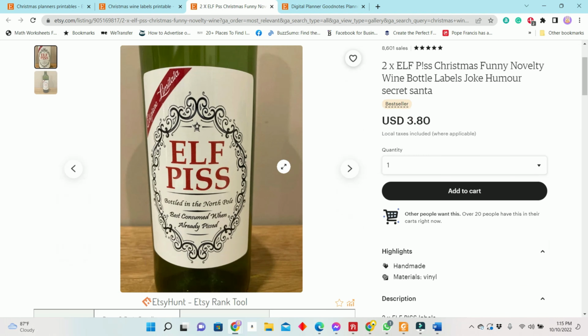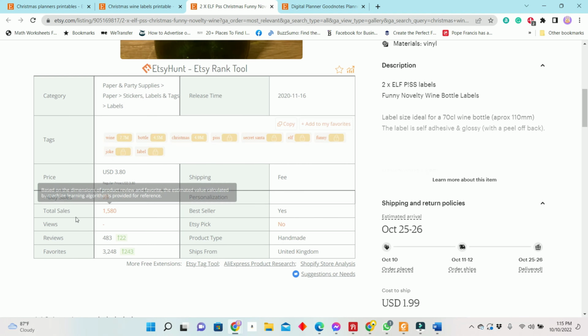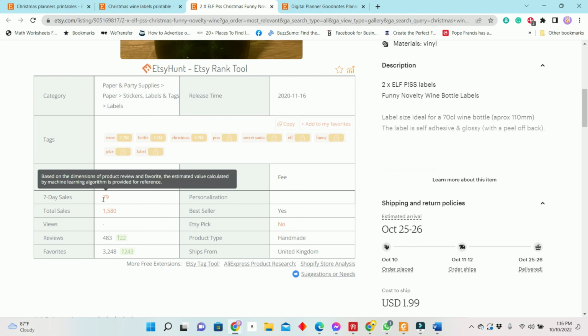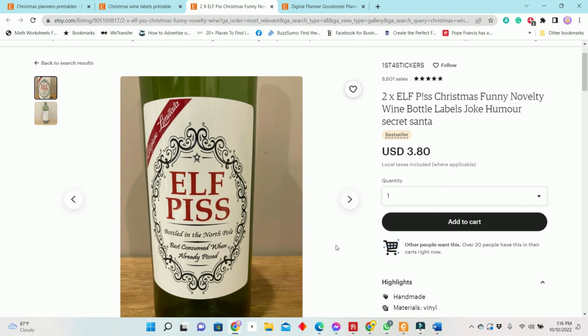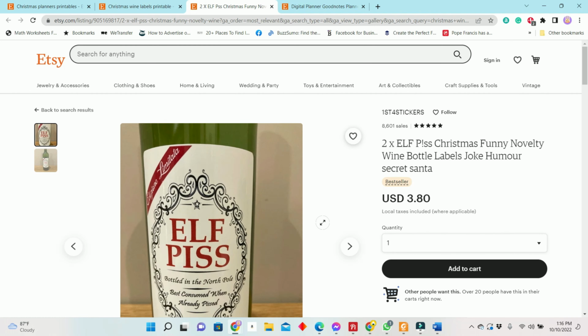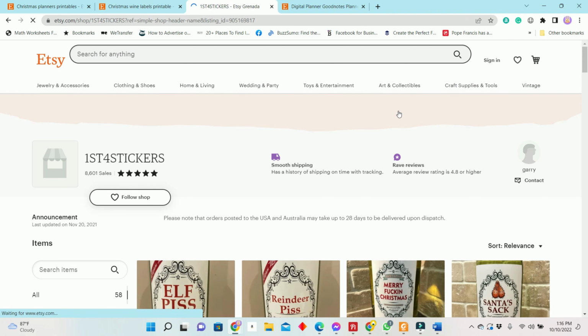Let us look at the details here. This is a bestseller, and other people have this in their cart. Over 20 people have this in their cart, sorry. And this product was sold 1,580 times. And in the last 7 days, it was sold 79 times. So you can create something similar to this to sell in your own stores.